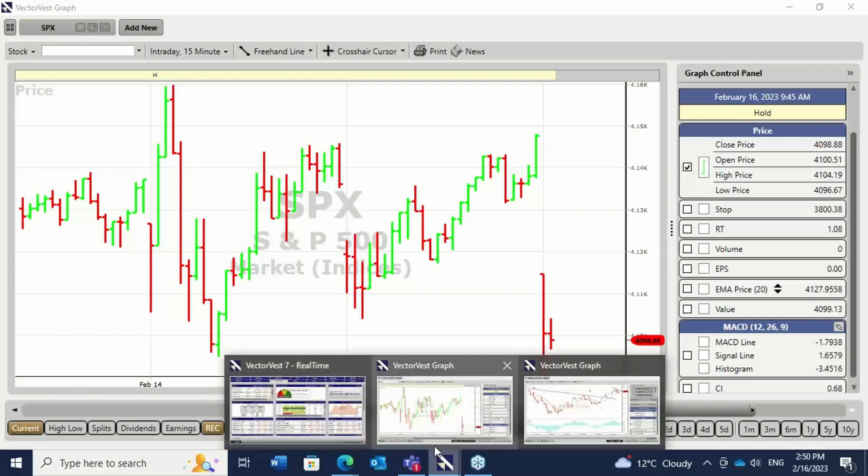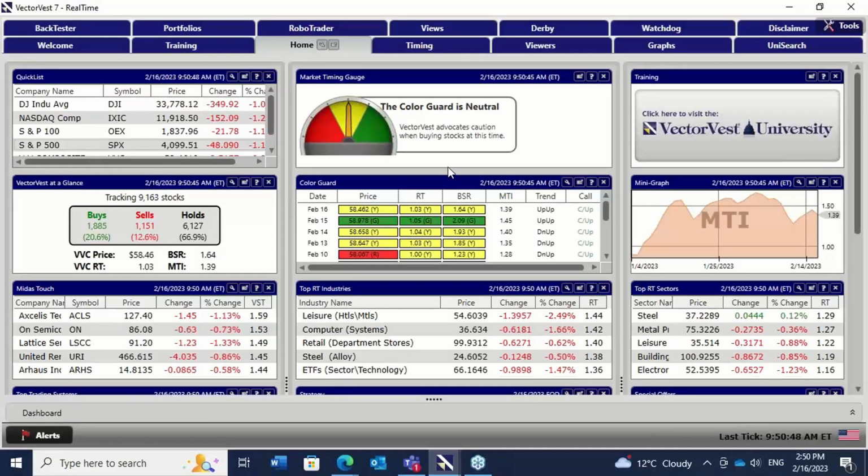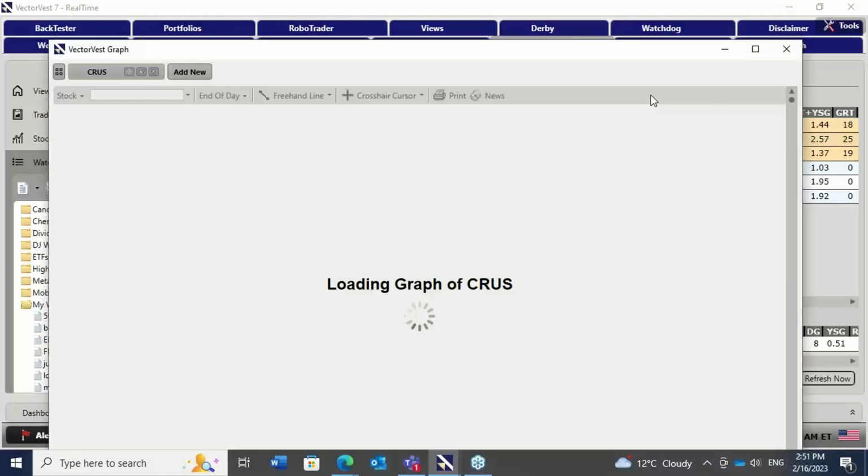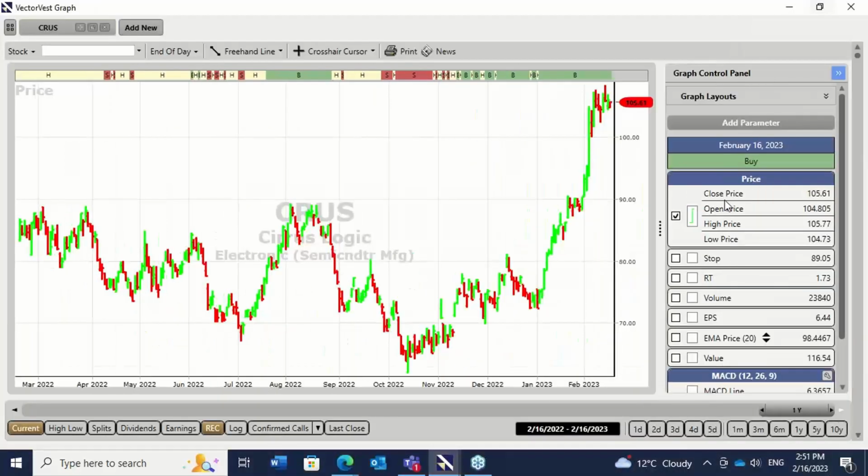So I have some positions running in the American market, three spread bets. They're all doing okay. Cirrus, URI, and Deckers. Deckers is the worst of the lot. Let's see what they look like this afternoon.